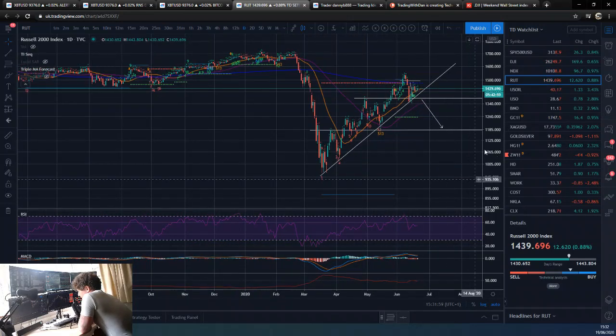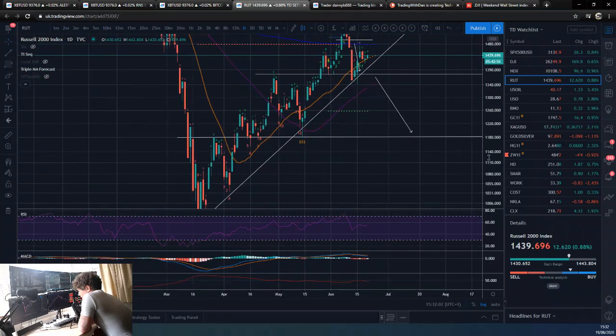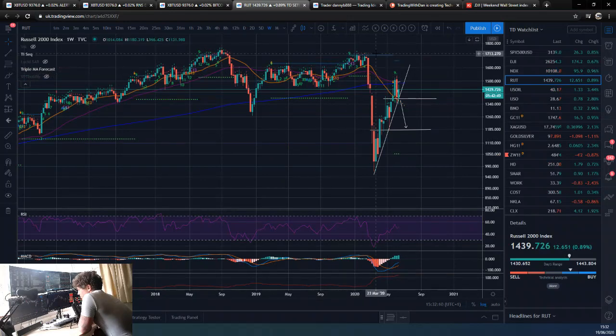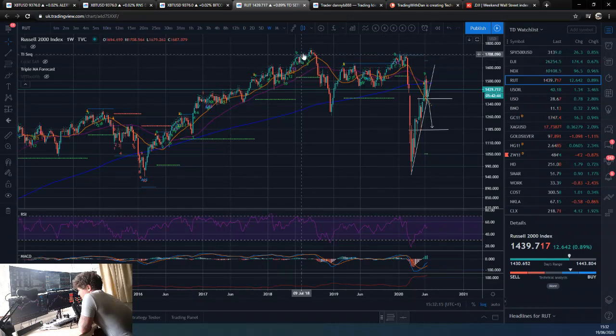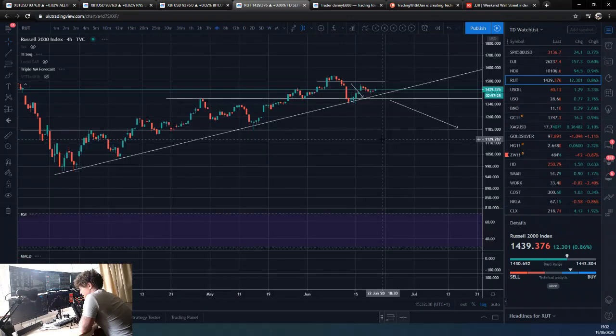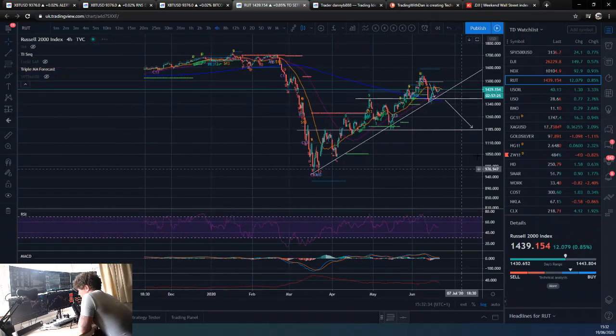Same with the Russell. Again, it's not at highs, not even all-time highs, but highs. If we go back to a weekly, this wasn't even an all-time high for the Russell anyway. Our high was here back in August 2018. So we're not even at all-time highs for the Russell, but it's close anyway, to be honest. If we regain that, I imagine we'll regain that, but it remains to be seen whether the Russell is able to do that.